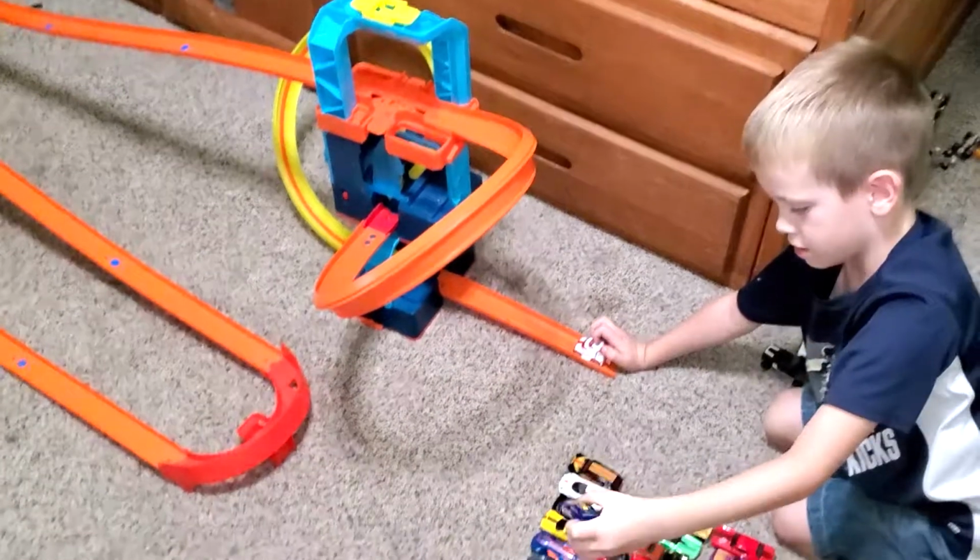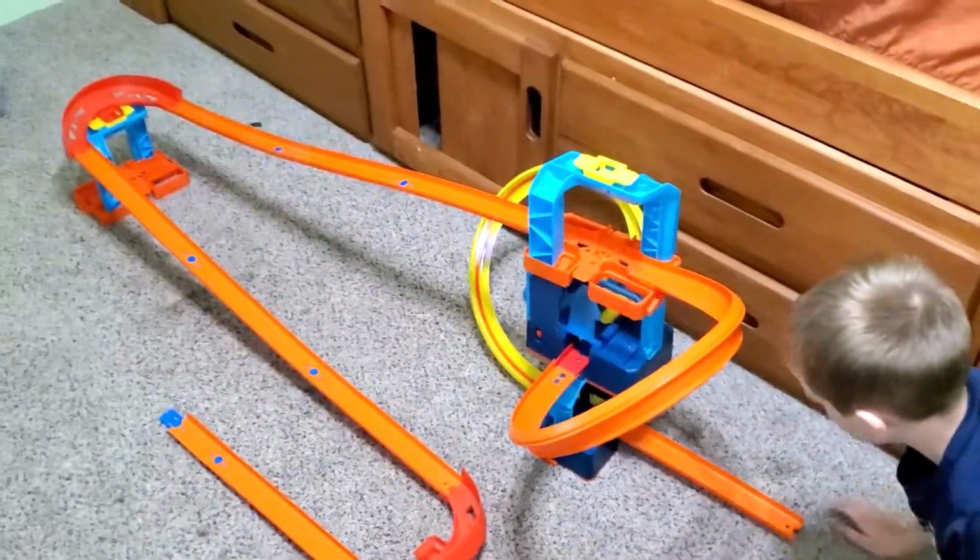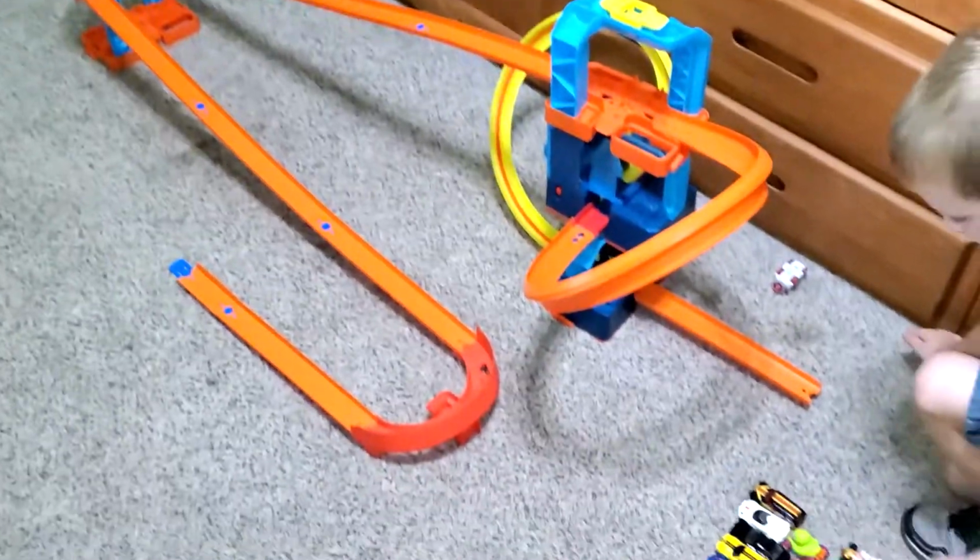And this one. That's some custom Mustang. That's not a PK's car either. Oh, he didn't make it.